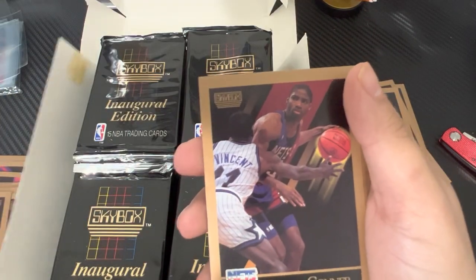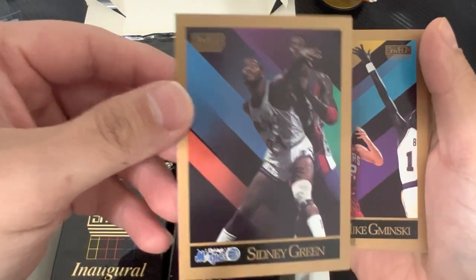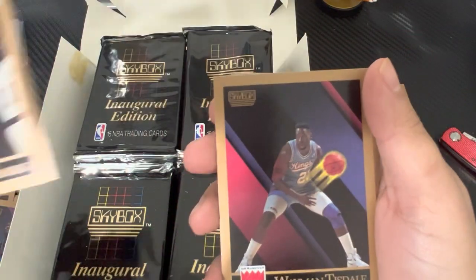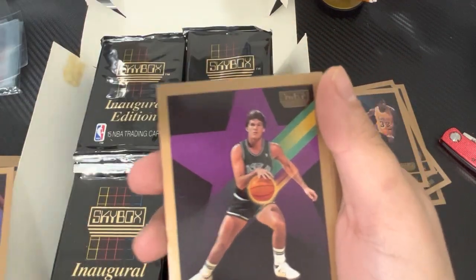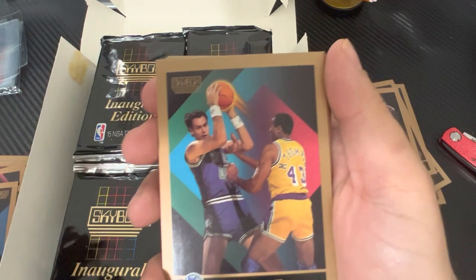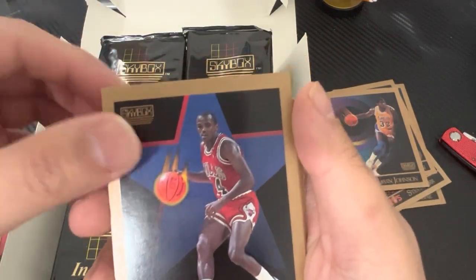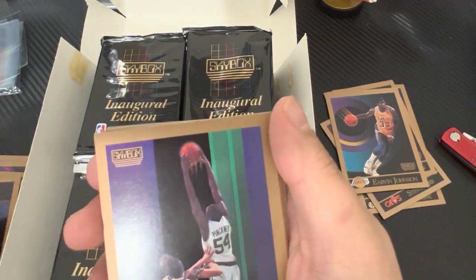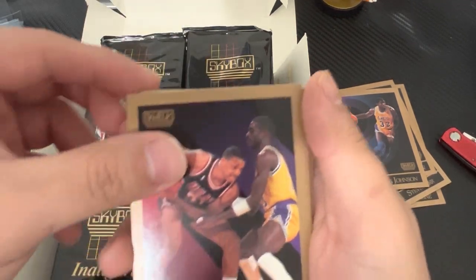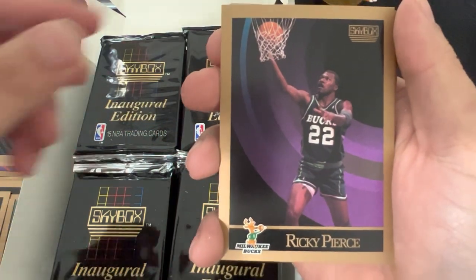Mark Alarie. Les Connor. Sidney Green. Former Spur. Mike Jiminski. Walt Tisdale. Steve Alford. Jeff Malone. Rodney Brewer. Quentin Daly. Craig Hodges, teammate with Michael Jordan. Ed Buckney. Kevin Edwards. Wade Rollins. Ricky Pierce.